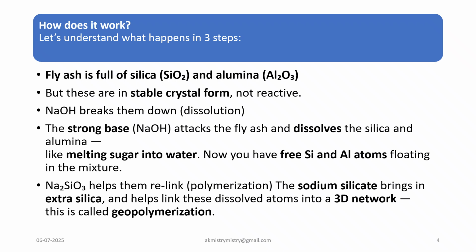Fly ash is a cornerstone of geopolymer production due to its high silica and alumina content. These two components play a tremendous role. When mixed with the activators, fly ash undergoes a chemical reaction that forms a robust geopolymer network. This process leverages the abundant availability of fly ash, turning waste into a valuable resource. However, the composition of fly ash can vary, so careful selection and testing are essential to ensure consistent results.